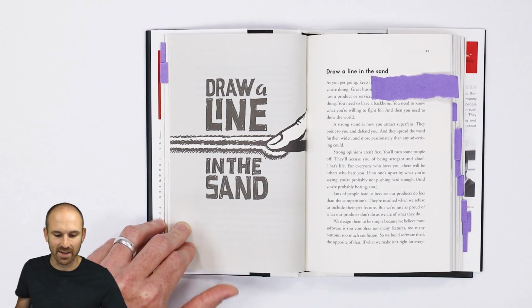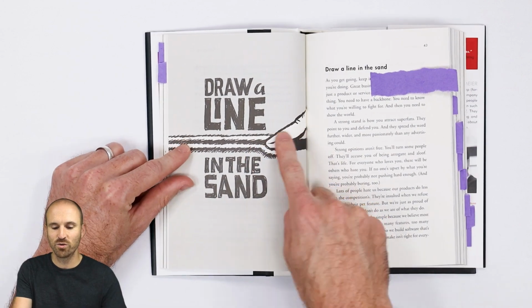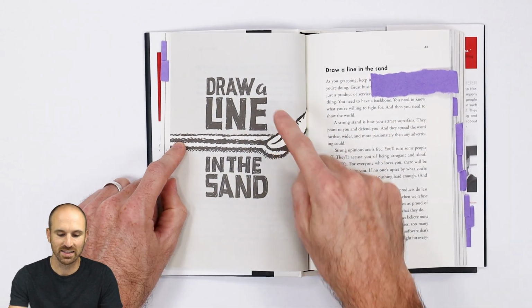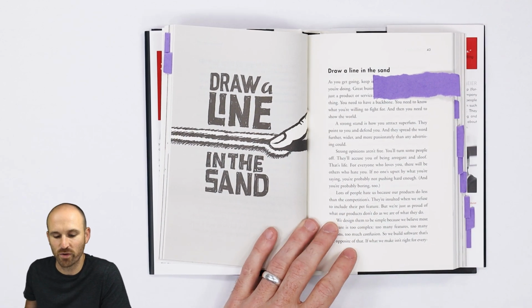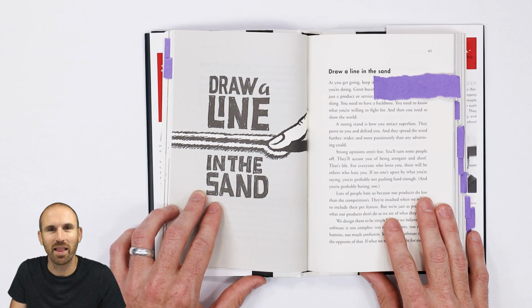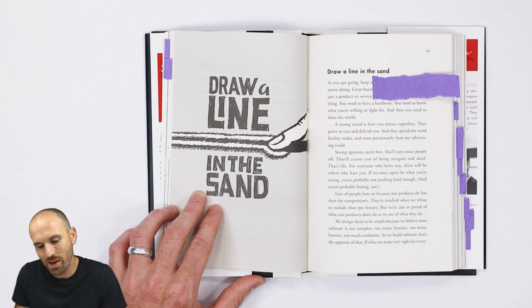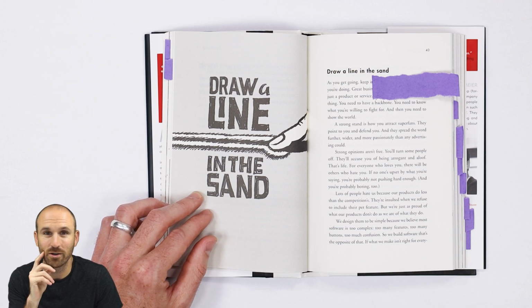Draw a line in the sand. Have an opinion about things. Great zoomed-in visual here of this finger making that thick mark in the sand. A strong stand is how you attract superfans. I like this concept. I'm not sure how well I've applied this as someone who teaches visual note-taking. Maybe the line that I've drawn and try to reiterate is just the fact that your visual notes don't have to look good. And they don't have to be understandable by other people.